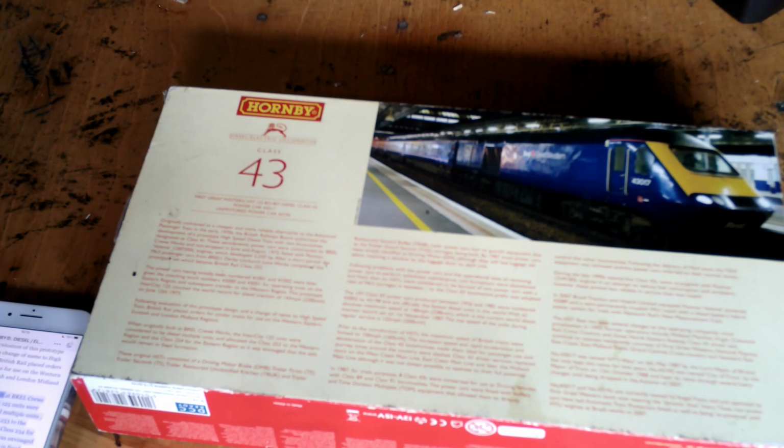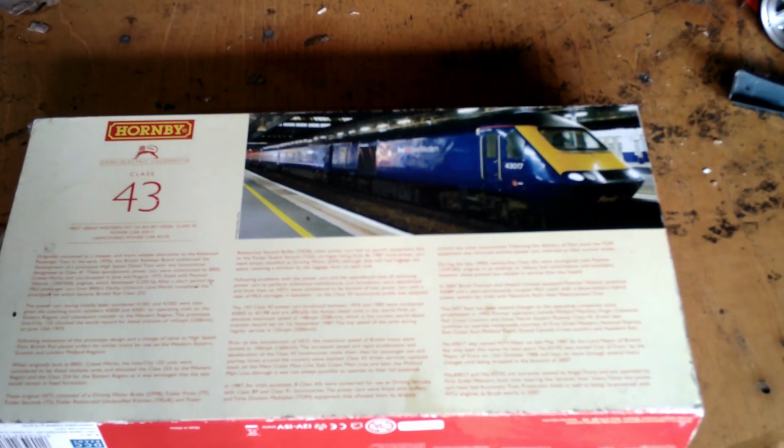When originally built at Crewe Works, the Intercity 125 units were considered to be diesel multiple units, and allocated the Class 253 to the Western Region and the Class 254 for the Eastern Region, as it was envisaged that the sets would remain in fixed formation. These original HSTs consisted of a driving motor brake, DMB, trailer firsts TF, trailer seconds TS, trailer restaurant unclassified kitchen.